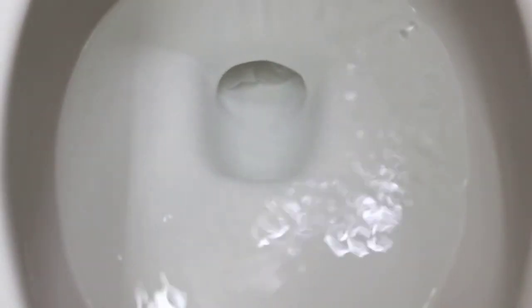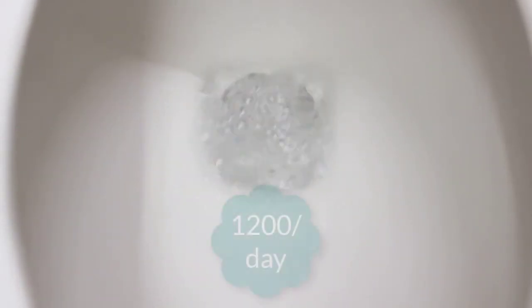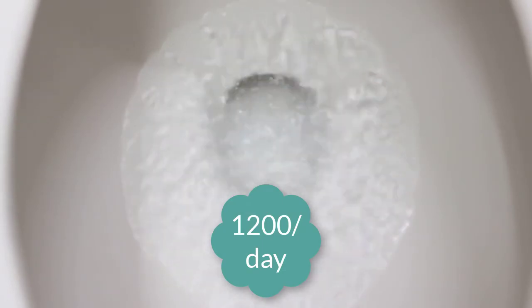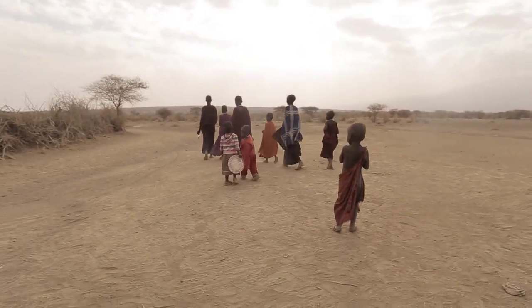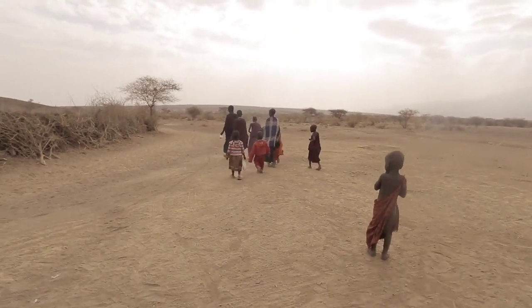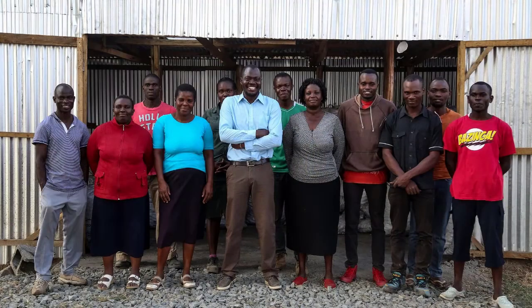Next to access, another equally big issue of the water crisis is the lack of sanitation. Poor sanitation causes more than 1,200 deaths of children under 5 years old every single day. This number is bigger than the deaths from AIDS, for example. The organization Sanivation has found a solution for this and now operates on a small scale in Kenya.